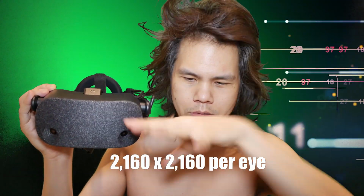Super high resolution displays. I don't remember the numbers, but I'll put it down here, and this is the display. It's much higher resolution than a lot of the other headsets out there.